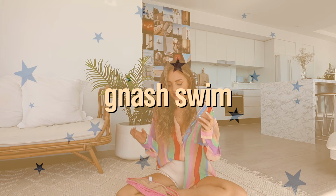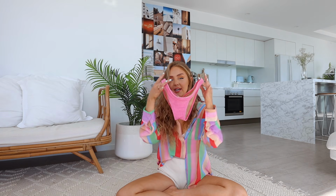I'm not going to pretend that every single time I go to the beach I feel 100% confident, but when I don't, I always tend to gravitate towards this bikini. It's got a decent amount of booty coverage. It just makes me feel good.